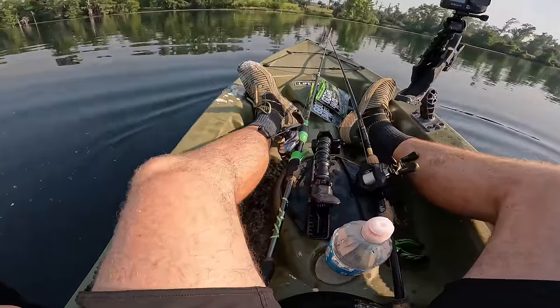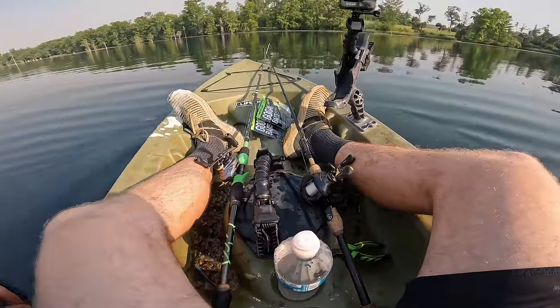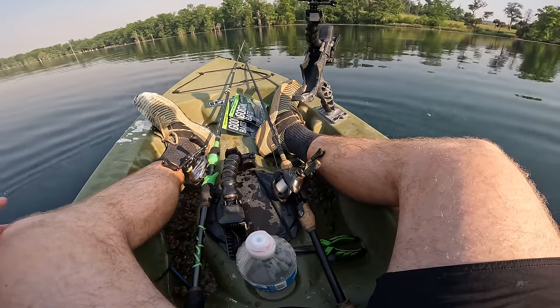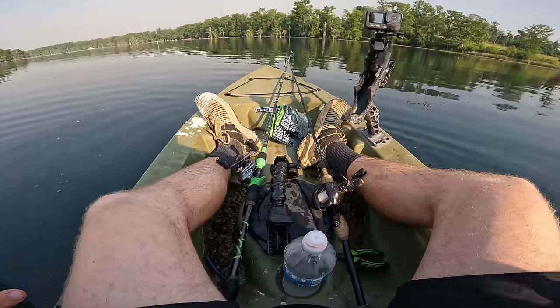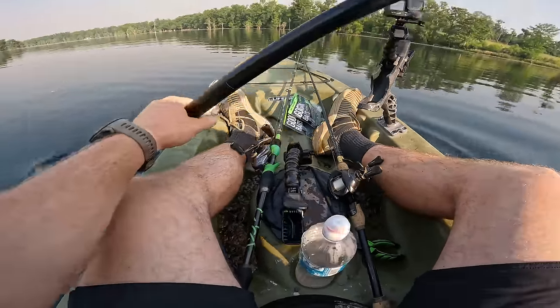Well, I hate to say it, but we're probably just gonna be stuck blind casting out here, hoping to get lucky until it gets a little bit later in the evening, and then probably try to throw that frog. We could try to throw the frog now. We could just pick one of these banks and start throwing it and see what happens.